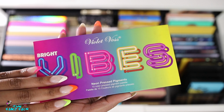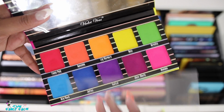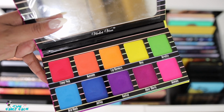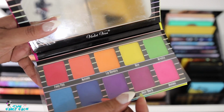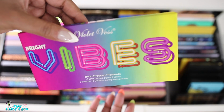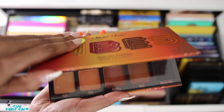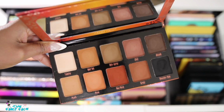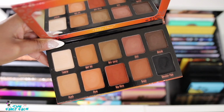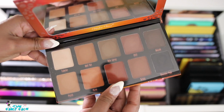And then the palette that really made me fall in love is the Bright Vibes Neon palette. Oh my god, I love this palette so much. These neons are so fun. They apply so well and they blend like a dream. I love this. And then one of their more recent palettes is the Matte Vibes palette, which is just matte neutral tones. Also love this. Very beautiful, and it's a great everyday neutral palette. Love it.